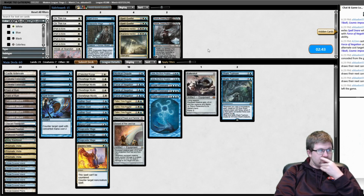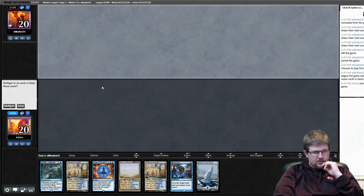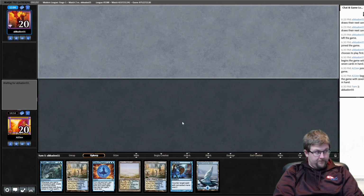Do I want to change anything? I don't really. The Shark Typhoon seemed okay. I think this is fine. I actually kind of want the Spell Snare back just because we've seen so many random 2-mana things from adventure creatures. Well, I'm actually happy to just play 1 and have 1. That's fine.